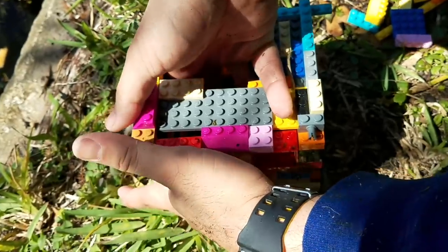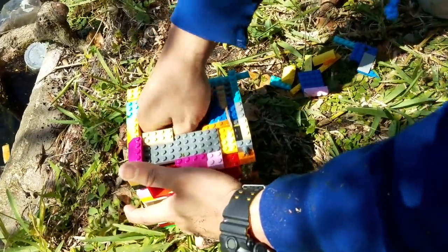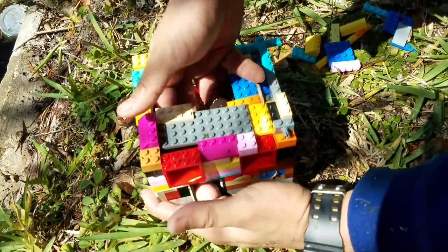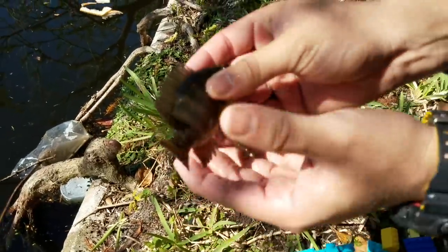But we got something here. Right here. Yep, 100% we got something. This trap. Oh, my gosh. Oh, that's not a small fish, man. No, it's a good bait. It's a good fish. Oh, dude, I can't get him out. Hold on. Oh! Are you kidding me? That's awesome. Dude, this is amazing.